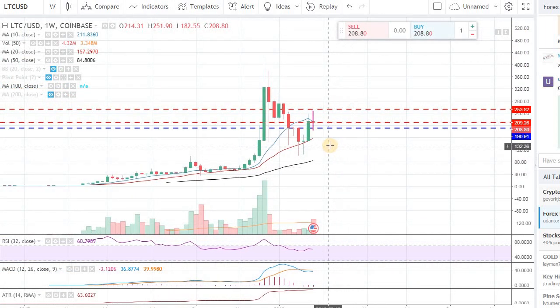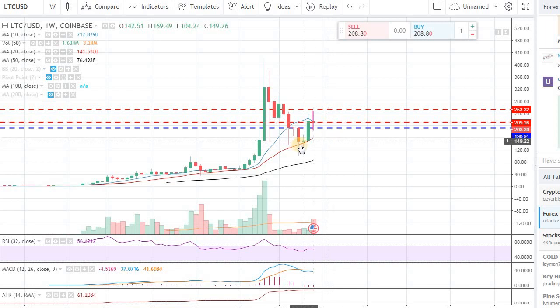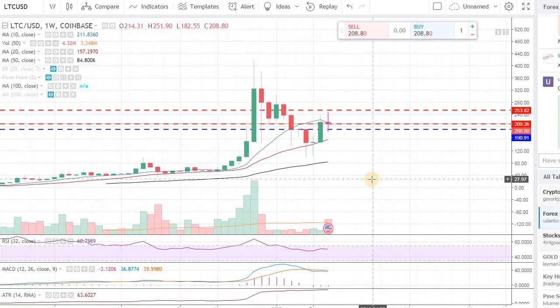Weekly is looking pretty good too, actually. This is not a bad looking chart on weekly. So I'm bullish on Litecoin. I'm bullish on Bitcoin too.